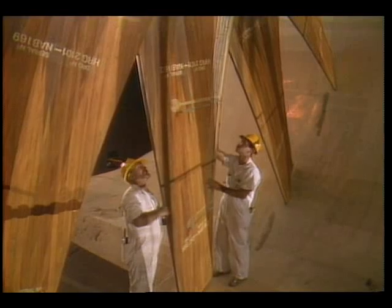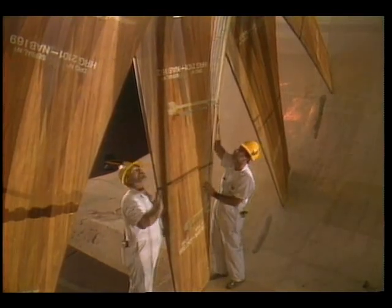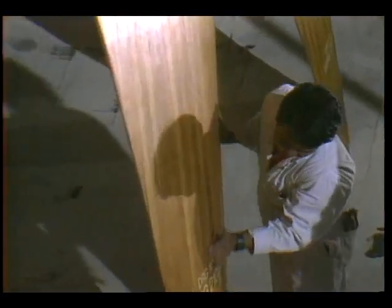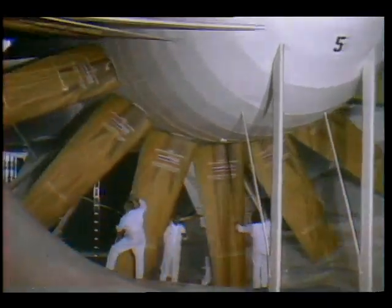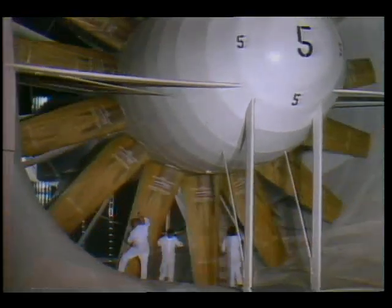The new fan's design was more efficient and took advantage of the latest acoustic technology for reduction of noise during tunnel testing. Thus, the new 80 by 120 wind tunnel was born, thereby tripling the test section area of the original 40 by 80 foot tunnel.